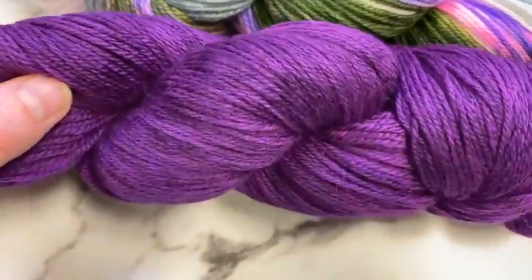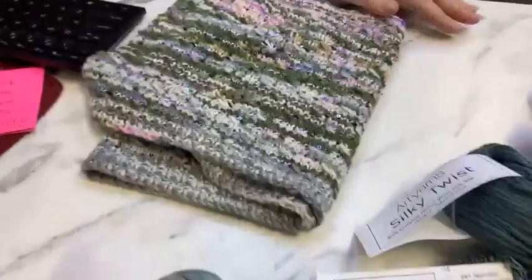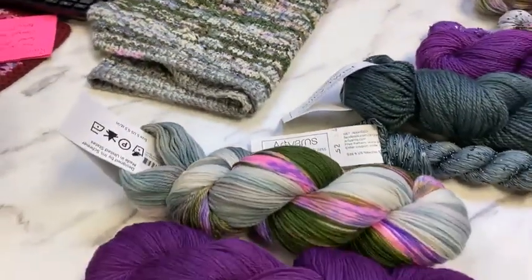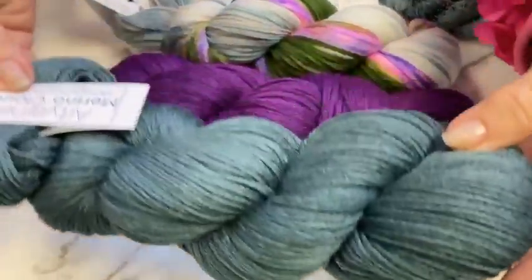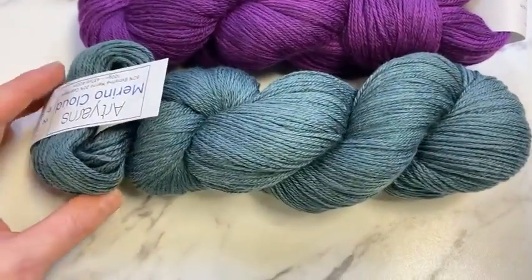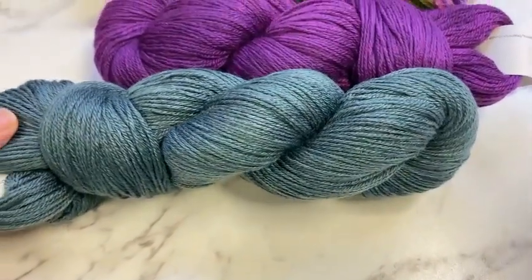So there are 3 designs in this collection. I did a cowl that comes in 3 sizes. Iris did a one skein shawl, and then Lucinda did a sweater out of the mohairs. All right, here is S2 in that gorgeous green. I'm just in love with this color, like, because it's gray, but it's not gray.